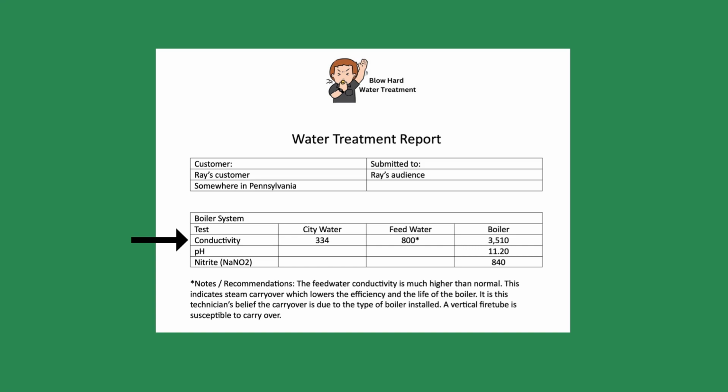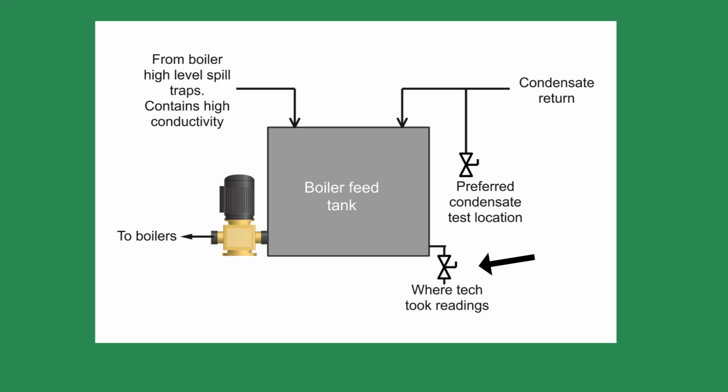A few minutes later, the door opened, and the blowhard water treatment tech, the VP of Facilities, and the Director of Maintenance walked in. Blowhard started immediately and took control, saying these boilers were not meant for steam and were simply glorified water heaters. He went on to explain that the boilers had carryover, which was costing the facility much more money than his boilers would have. When done, everyone looked at me, including him, that smug look on his face. "Where do you take your condensate readings?" I asked calmly, and he smugly pointed to the boiler feed drain.